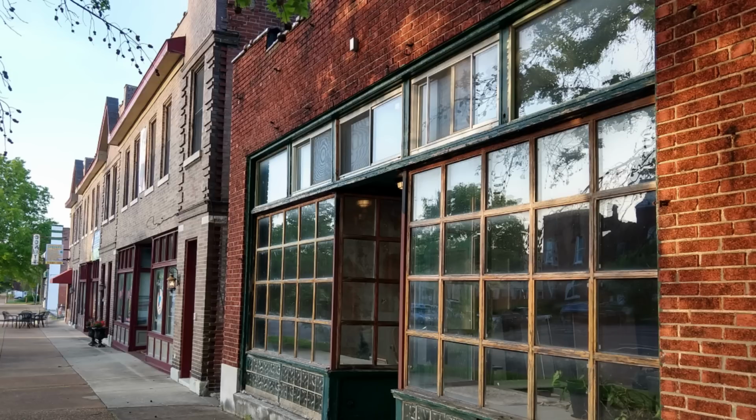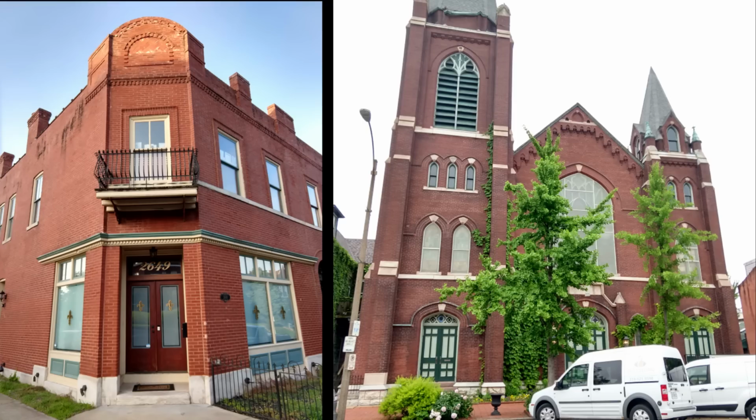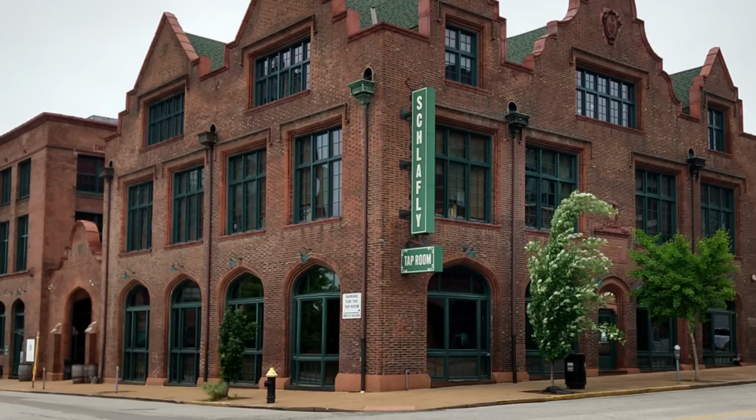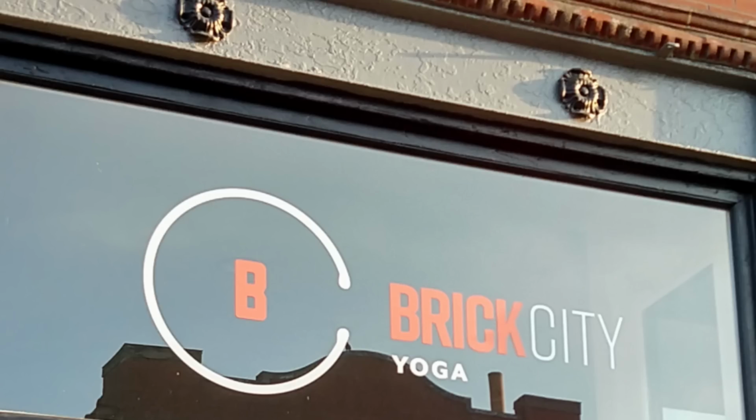Even though it's a really old neighborhood, it's not run down. It's been really well kept. The thing that jumped out at me the most was just how much brick there is there. I've never seen so much red brick in my whole life. The houses are brick, the businesses are brick, the sidewalks are brick. It is literally Brick City.